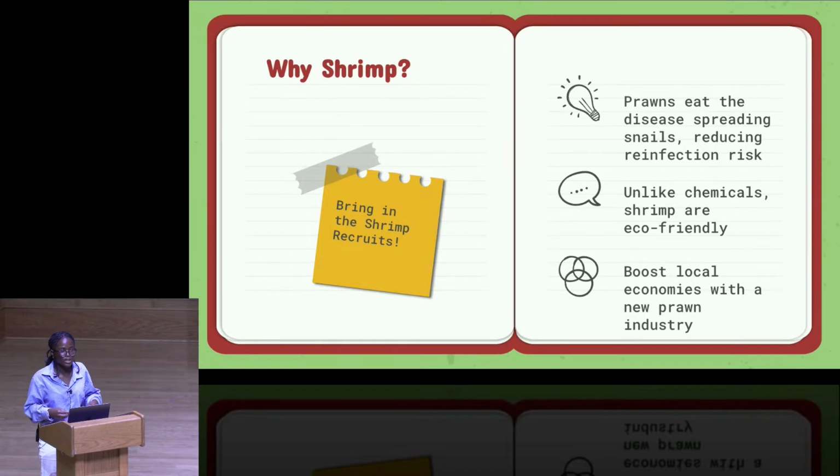Unlike the chemicals, shrimp are eco-friendly, and if anything, they can actually boost the ecosystem. And an added benefit that they found out is that shrimp actually boosted local economies, because it provides a new industry, it provides jobs, and it provides food.